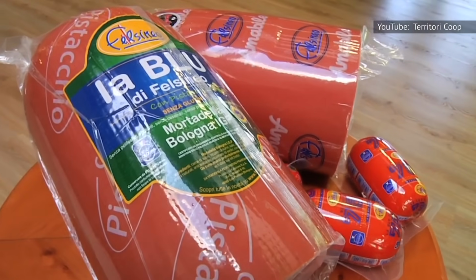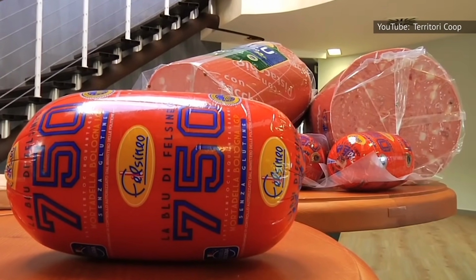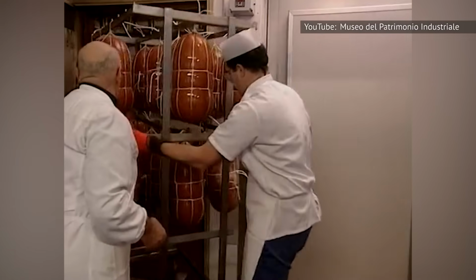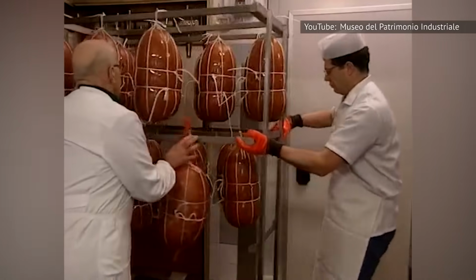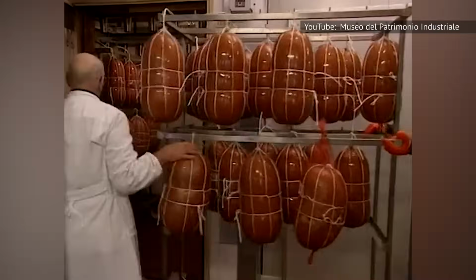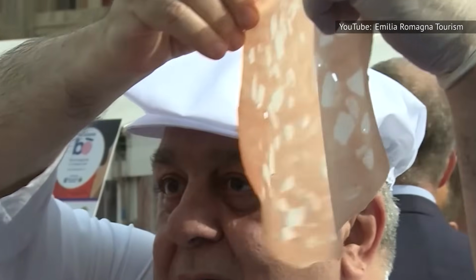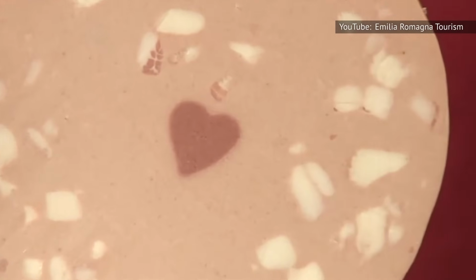Mortadella that comes out of the Emilia-Romagna region of Italy is actually labeled Mortadella Bologna. Other types of mortadella are not given that distinction, and usually follow a more strict recipe. Think of it like the original bologna. It's smooth, luxurious, fatty, and delicious, redolent of subtle, warming spices and flavorings.